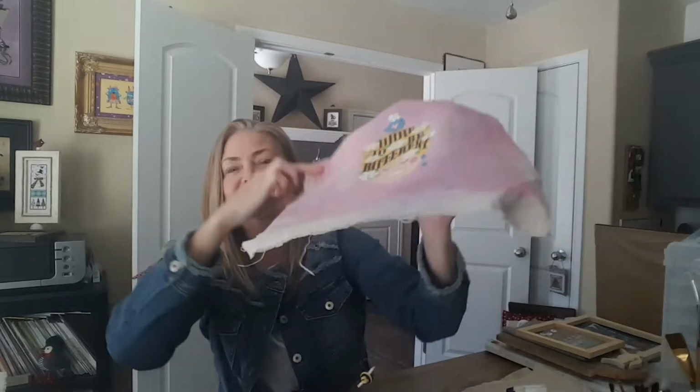So I just love these, and I love cross stitches that have empowering, uplifting messages. So sometimes when you're having a bad day, you can just look at your wall and be like, dare to be different.